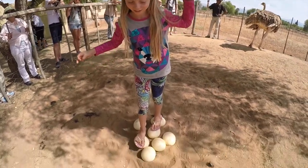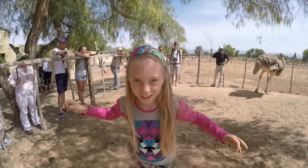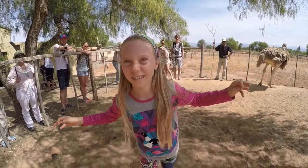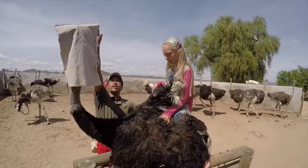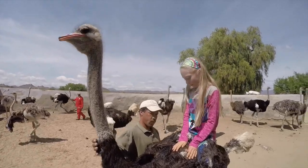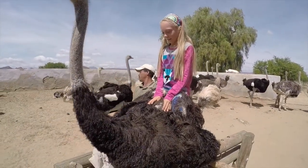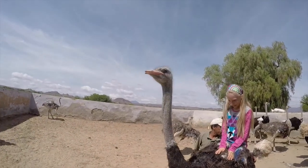Yeah. I'm now standing on eggs. Standing on eggs? Ostrich eggs. And how many kilograms can they carry? 100 something. 100 something, yeah. Right now I'm standing on the ostrich. Did you know that it feels kind of weird? I mean, I've never done it before, so yeah, I think so.